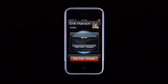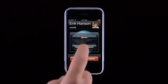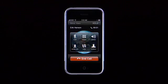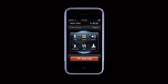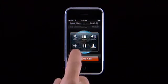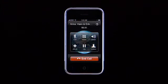If you're already on a call when a second call comes in, you can choose to ignore the call, or you can put the first call on hold and answer the second. Hi Eric, I've got Anna on the other line. Can you hold on a second? Sure. To alternate between two callers, tap Swap. And if I want to create a quick conference call, it's as easy as tapping Merge Calls, and now I'm talking with both Anna and Eric.